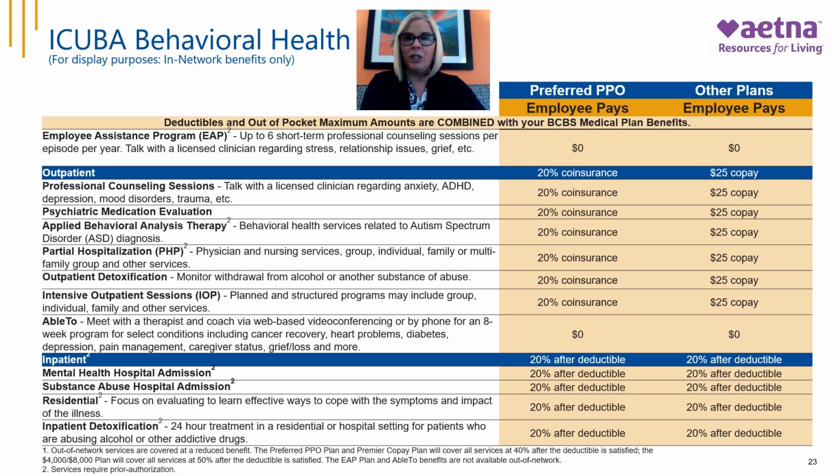Outpatient detoxification monitors the withdrawal from alcohol or another substance of abuse. They can administer medications that assist with the detoxification and recovery from the addiction. Intensive outpatient treatment is also known as IOP programs. This may include group, individual, family, or multifamily group psychotherapy and other services.